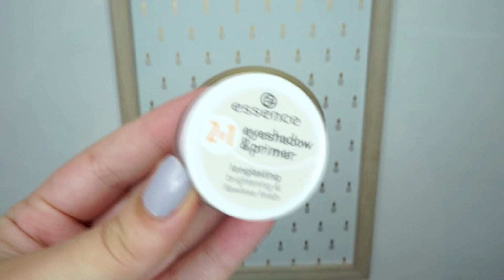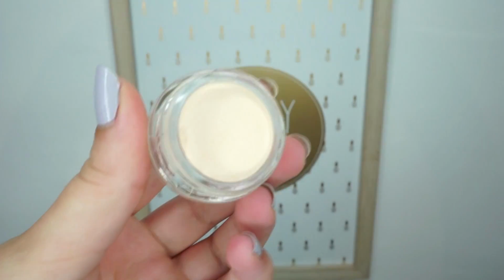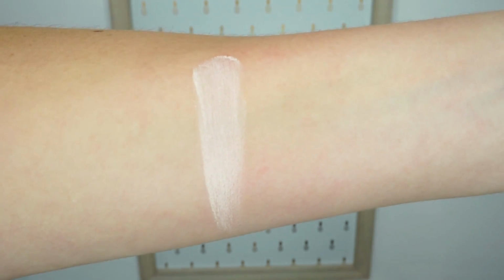Then next from Essence I picked up the 2-in-1 Essence Eyeshadow and Primer Long Lasting Brightening and Flawless Finish, and this is in the shade Nude Beige. I think they came out with 2 shades and this is the nude one. This is just an eyeshadow primer that is tinted, and I hoped this would be a great dupe for the MAC Pro Longwear Paint Pot, but it isn't as great. I used it as an eyeshadow base today, but it doesn't really look that good. It's very slippery, it doesn't really dry down, and you definitely have to set it with a powder.